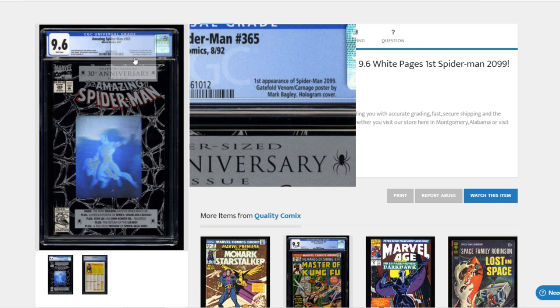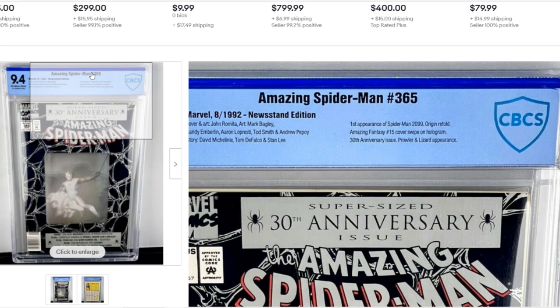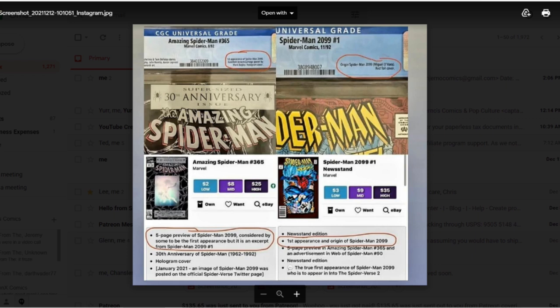It doesn't say cameo. It doesn't say full. It doesn't add any other context whatsoever. Now, you can see here that CGC followed suit. Same thing: first appearance, Spider-Man 2099. No context whatsoever, no cameo, no full, no nothing else, just first appearance of Spider-Man 2099. That's it.